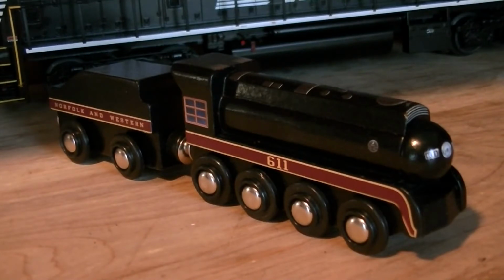In this video, we're going to take a quick look at the brand new Virginia Museum of Transportation exclusive Norfolk & Western Class J number 611 wooden locomotive and tender from Heritage Wooden Railways. Having been someone who grew up with wooden trains as a kid, it was really exciting to see that a wooden 611 was going to be offered.